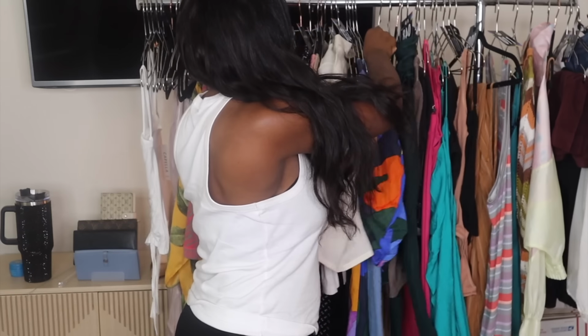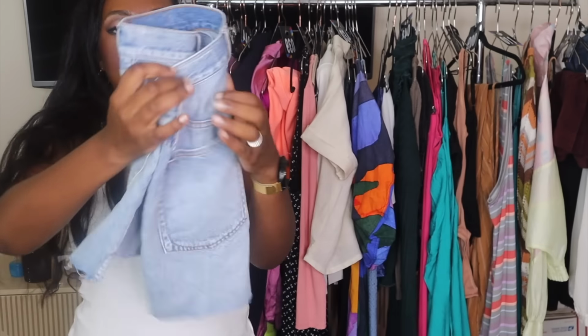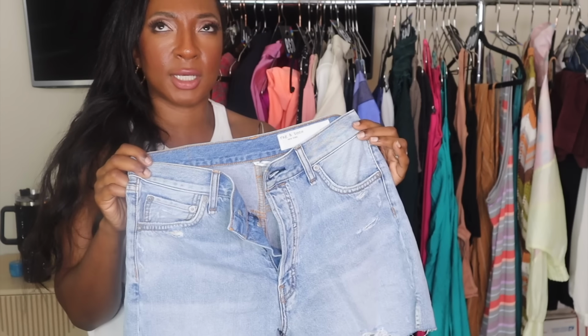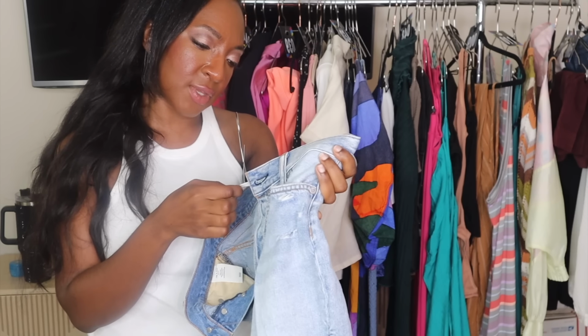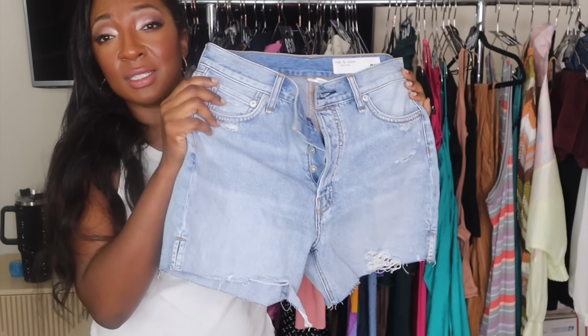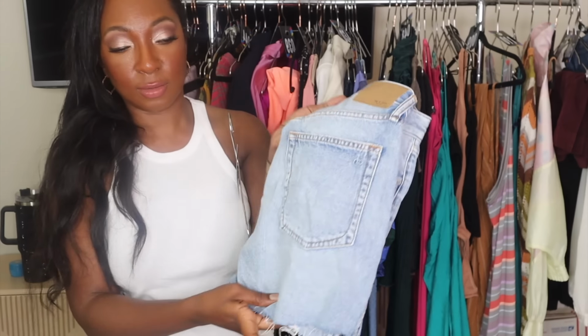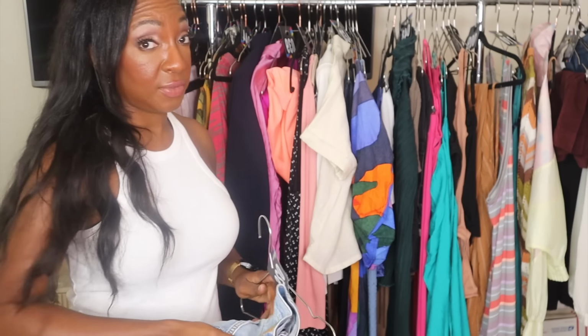Oh no, these are in there. These Rag & Bone shorts. These are a size 27, and I think they're the vintage high-rise, vintage, what is, oh, it's on the tag. Vintage cutoff high-rise short. There wasn't a ton of stuff in there, you guys, that was new. This looks new. It literally looks like no one's ever worn it. Really good condition, so I love selling Rag & Bone.